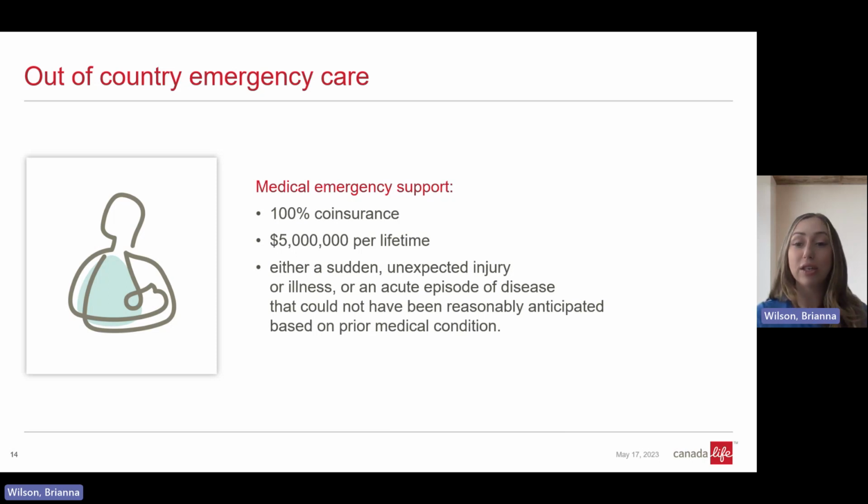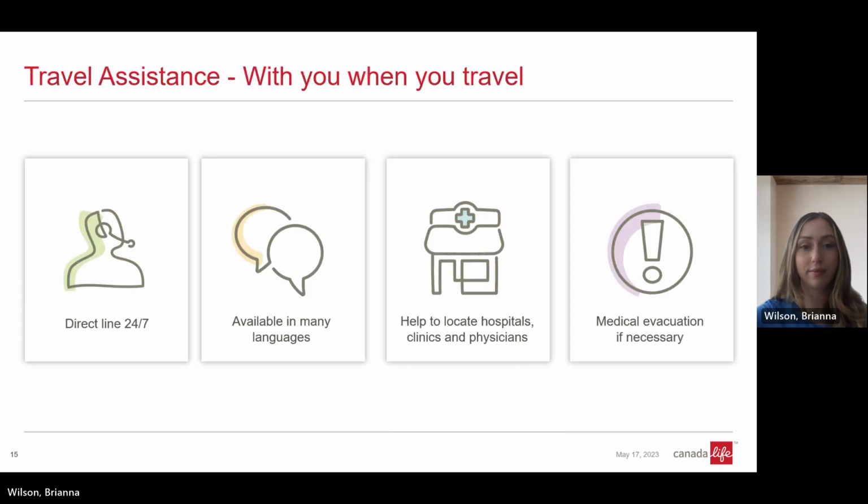So as mentioned, it's 100% covered, and there is a separate maximum for this, which is 5 million per lifetime. In conjunction with the out of country emergency, you also have coverage for travel assistance. So this will be included on your benefit card, that number that you can call.